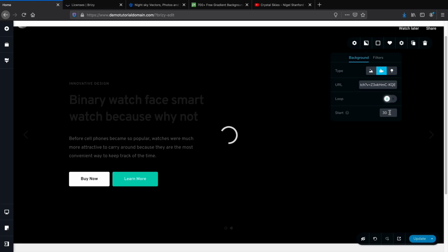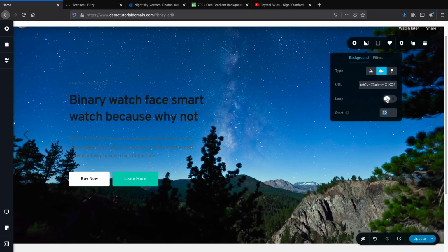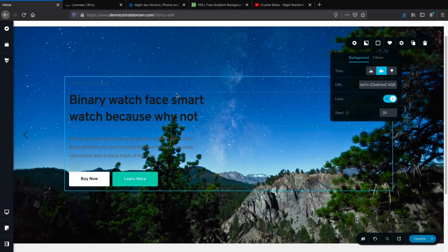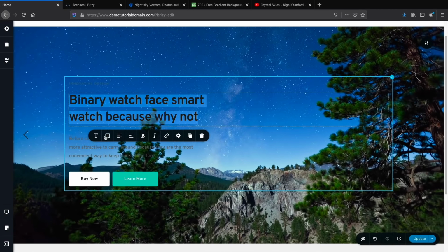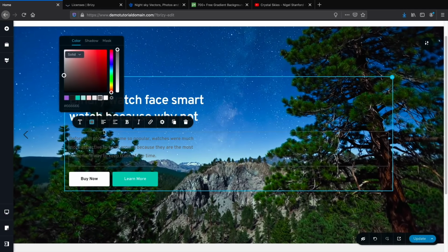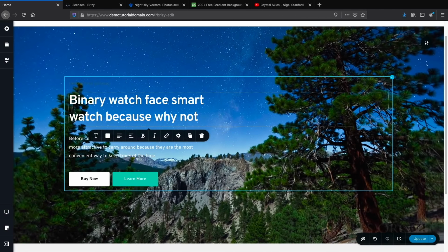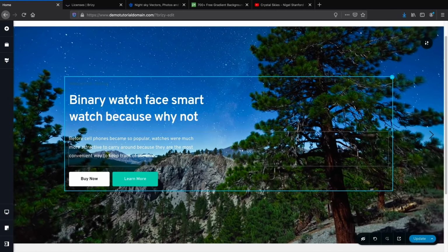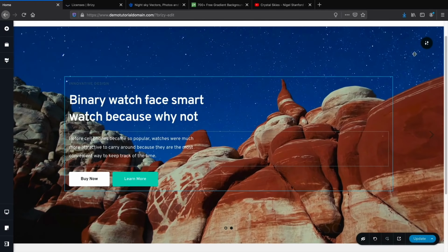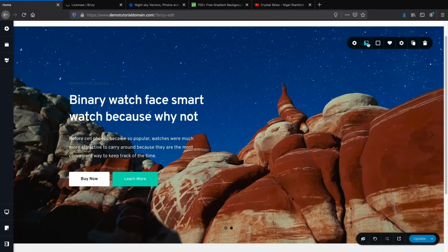And we can start this at a specific time. We can also loop this. So if you want it to be continually looped, you can do that as well. And then maybe you want to change this text to white, right? So here I'll change this to white so it's a little bit more visible for the human eye, and voila. So now you have a beautiful landing page and it looks great. We can adjust this and change it. But yeah, that's how you can add a video background to your website.